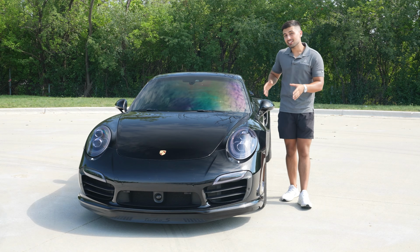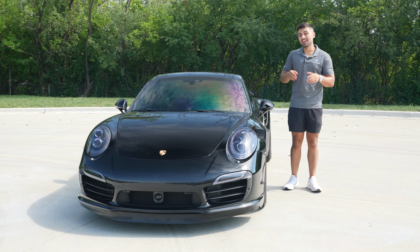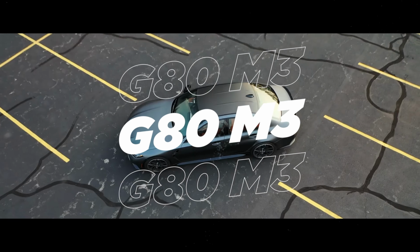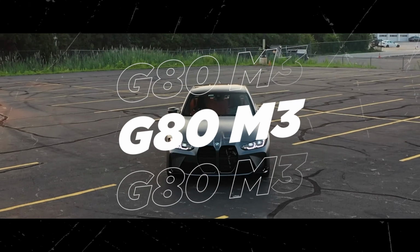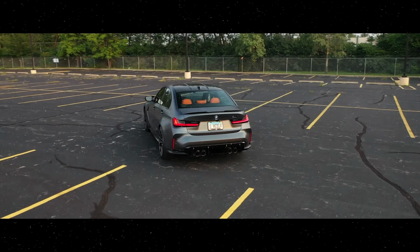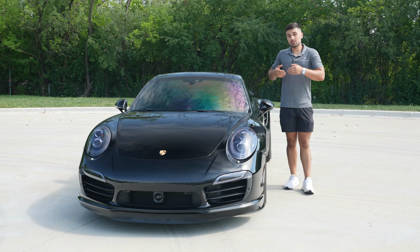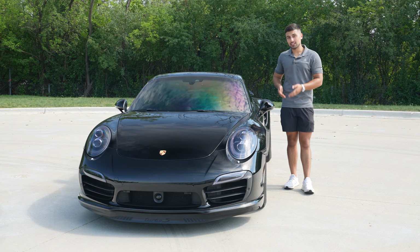But instead of buying one of these cars, once again, pushing off my dream, I decided to order a G80 M3. It made more sense at the time to buy one of those cars under retail because I have a great deal over here at Elmhurst BMW. Bought the car under retail, drove it for a year, and I sold it for technically more than I was into it, which helped me retain the money to be able to eventually buy one of these.